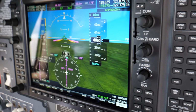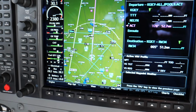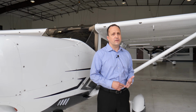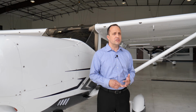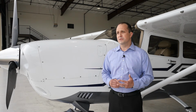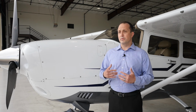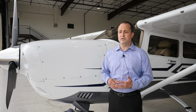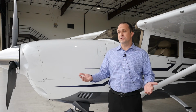This is G1000 with NXi, which was introduced in mid 2017. It's the same essential G1000 avionics with the GFC 700 autopilot and WAAS, just with new software, a little higher resolution screens, faster processors. It also has some other features, such as you can actually set up a visual approach into an airport. So if you want a little additional situational awareness versus a published instrument approach procedure that will be in the system, you can set up a visual approach.